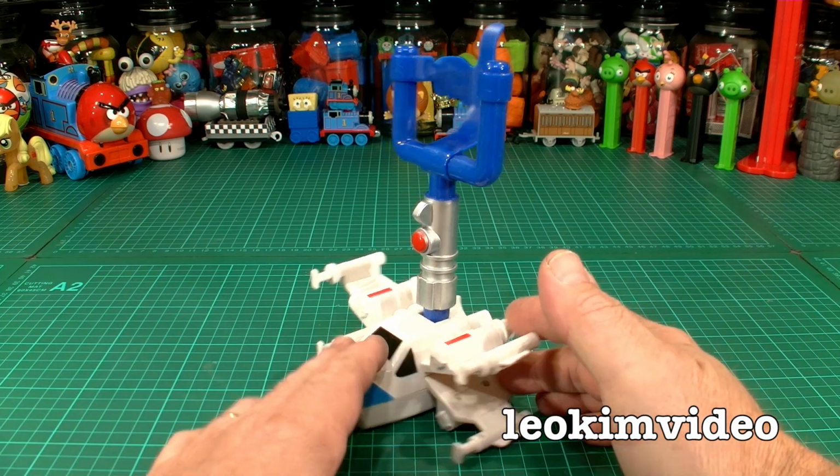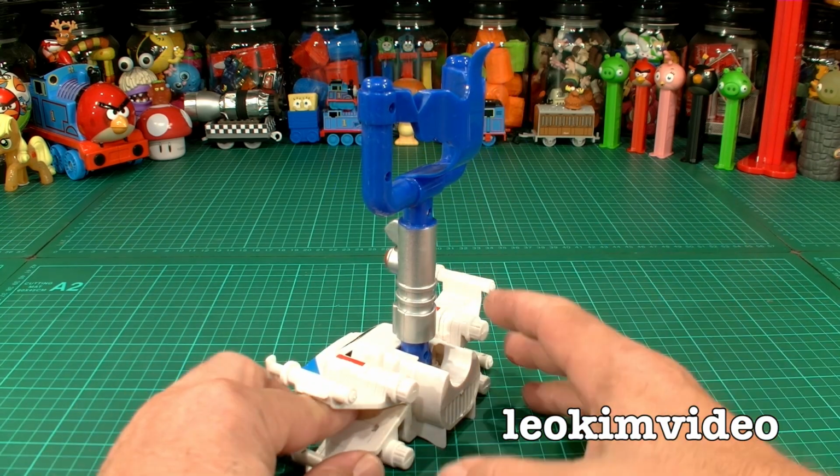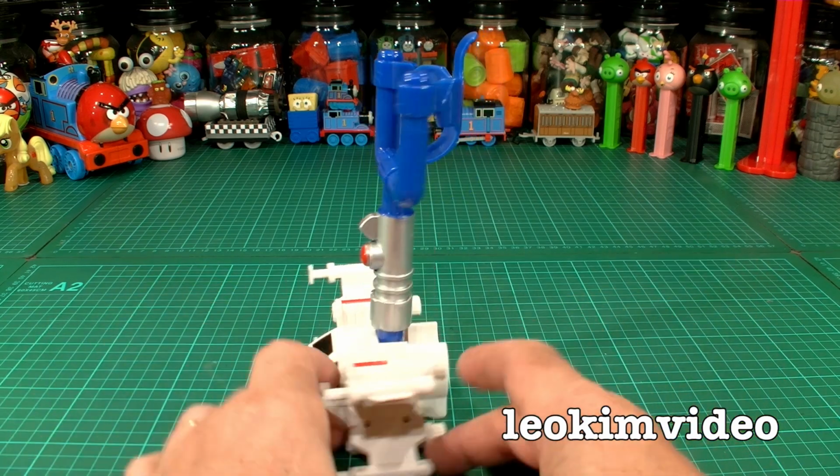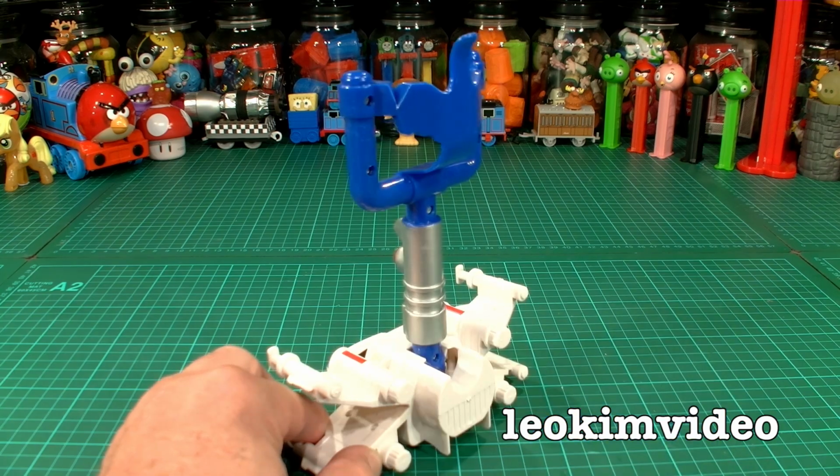And what is nice, because it's so large, it's really easy to get a hold of this thing to do a launch. The problem I've seen with a lot of these things is they're really small and it's really hard to hold these and do a launch. Let's do a launch. It's got that sound going, and whooshka.